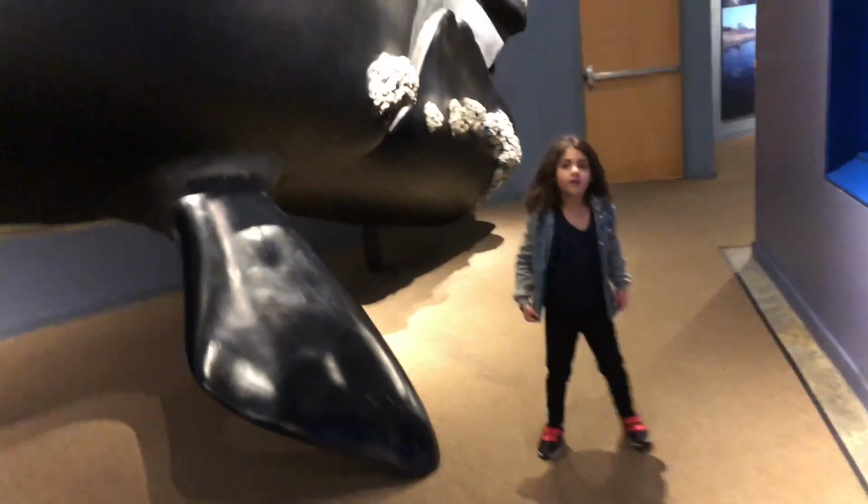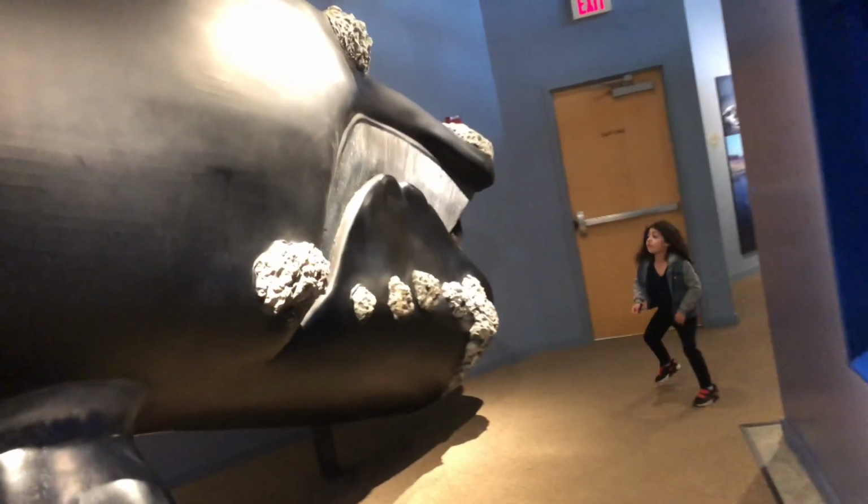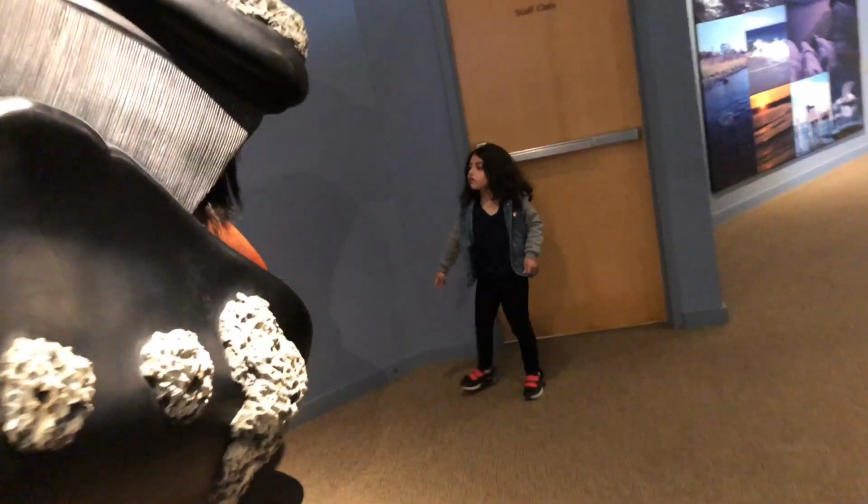Just to get a better look. And this is inside of a right whale. And as we can see from what we've learned, Aubrey, a right whale has baleen and not teeth. Aubrey, this is a lot bigger than you. Okay, let me try. His mouth is a lot bigger than you. It's like a bunch of Aubreys and Ambers.